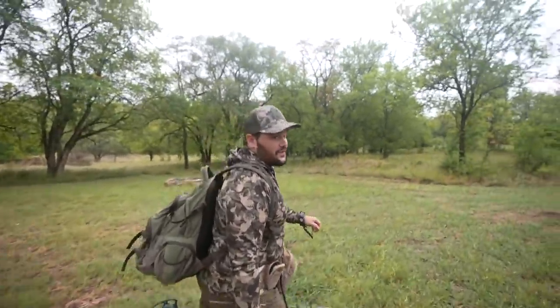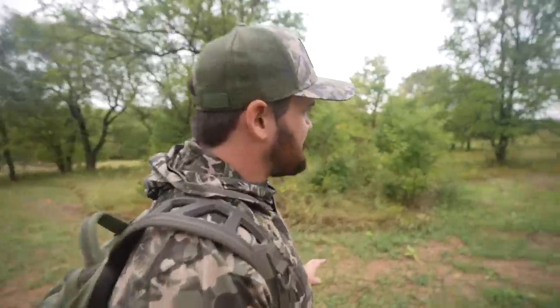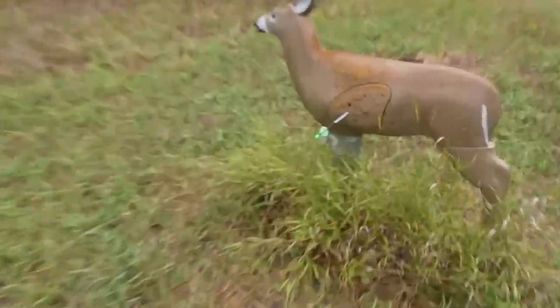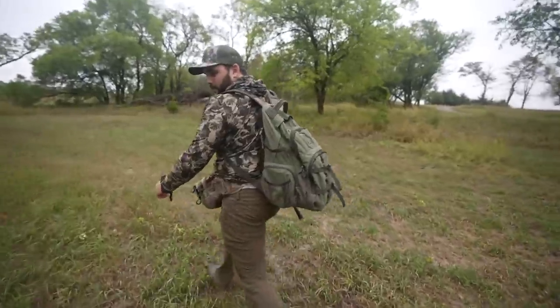Hey, check out this first one, though. I think I aimed a little too low, because you guys were telling me to aim low. This first one, though, okay? Hear me out. This first one went... Oh, that's a good shot. Oh, it clipped the heart. Look at that. Heart's right here. But the other one, I think it went low. Big rip.